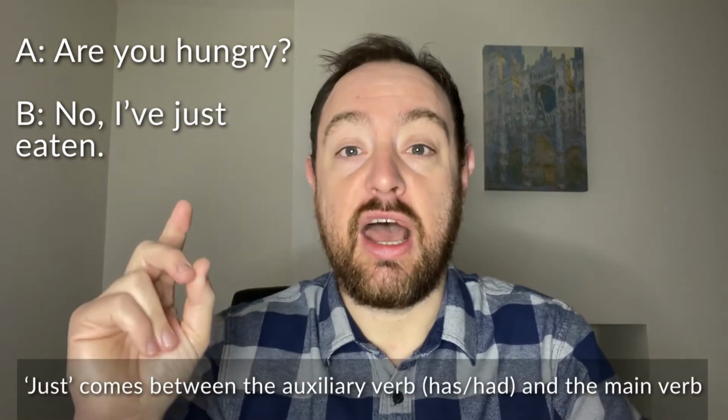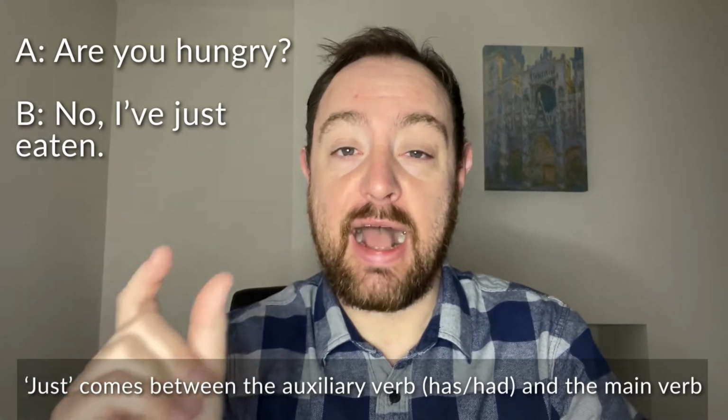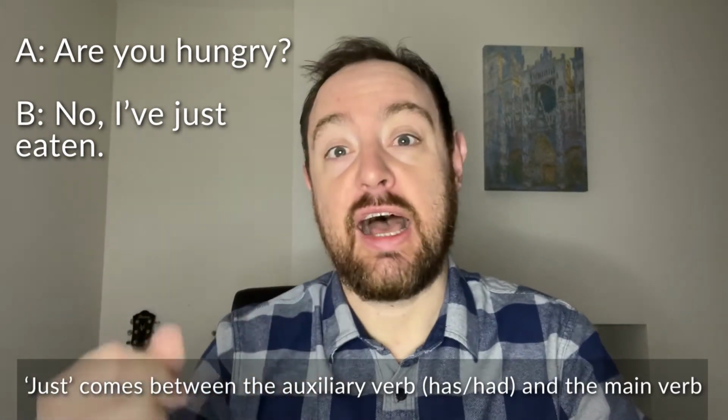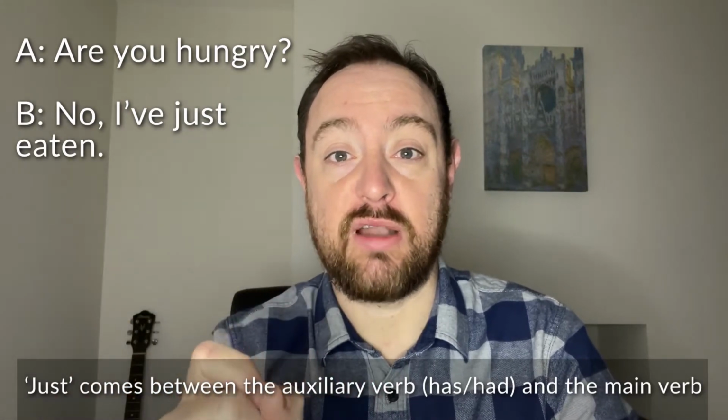Another important thing about just is where we put it in the sentence. If we see, I've just eaten, it comes after the auxiliary verb have, but before the main verb. So I've just eaten, before the verb eaten. And in our first example, they've just arrived, before the verb arrived.